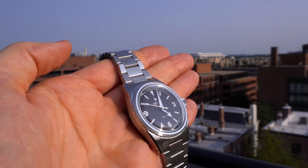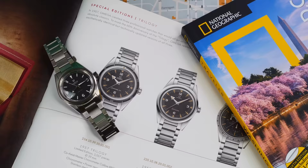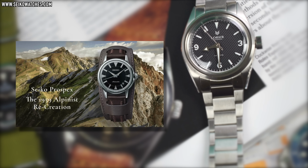So here we have the third generation of Falcon, with some interesting updates over its now discontinued predecessors. The Falcon was initially inspired by three important tool turned field and sports watches. The first was the Omega Railmaster of the massively important 1957 trilogy that changed the brand forever. Then we have the first Alpinist from 1959 and a very early 1950s Rolex Explorer 6350.